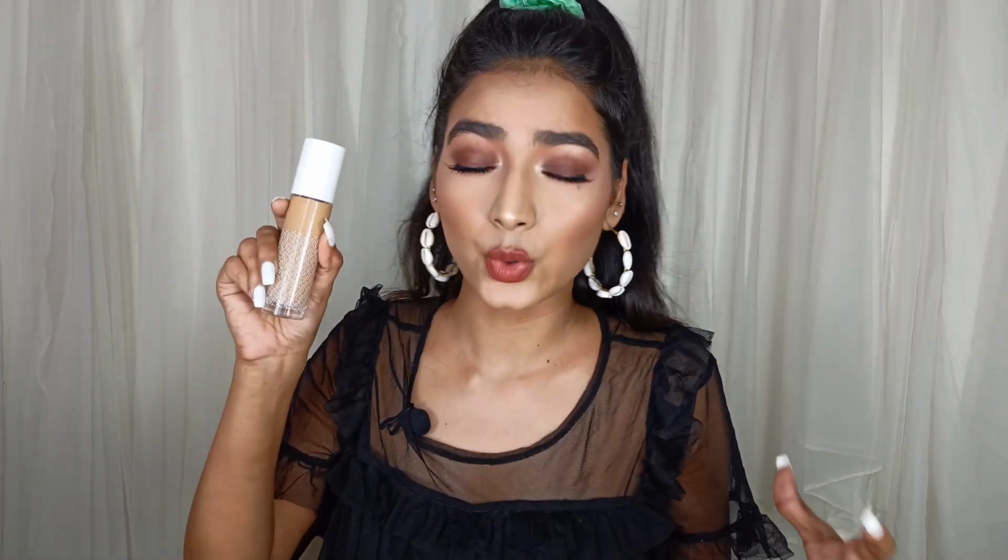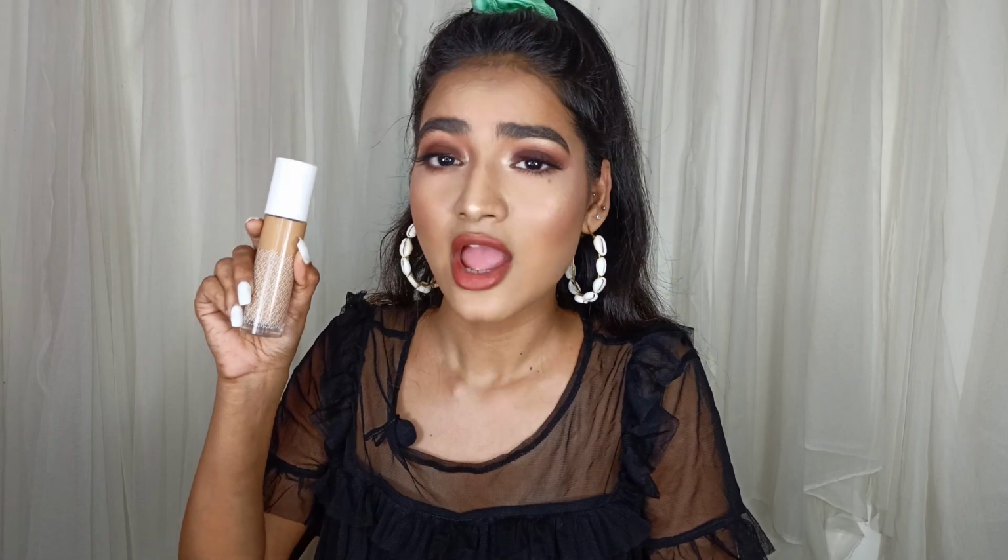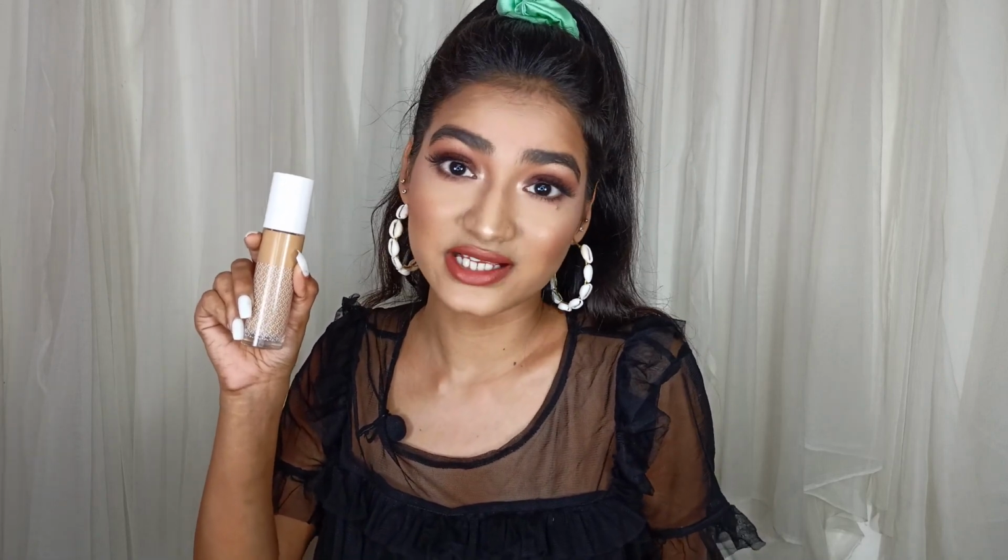Kay Beauty claims that this foundation is natural to high buildable coverage. And I would like to disagree with this claim, because when I added 2 pumps of the foundation on my entire face, at that time my face had sheer coverage. And when I added 2 more pumps of the foundation, so in total it had 4 pumps of the foundation, at that time my face had light coverage. So you cannot get high coverage or full coverage from this foundation.